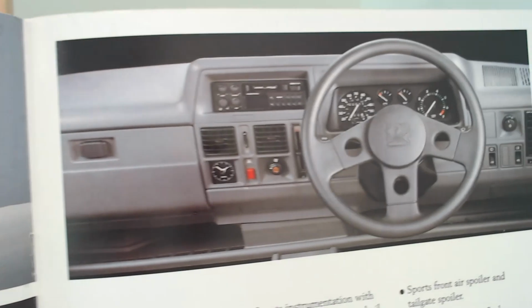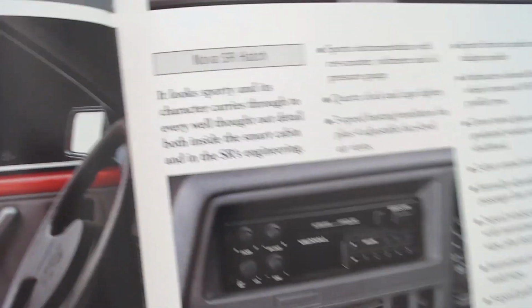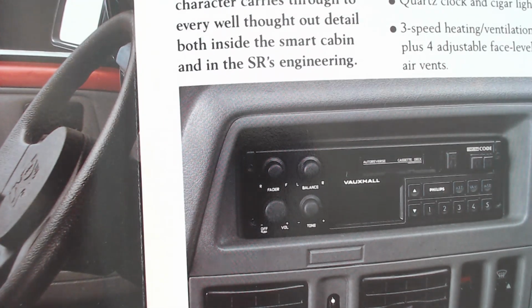The dash itself looks a bit more sporty. We've got a rev counter now, a bit more of a sporty steering wheel, and it looks like a little bit of a nicer radio cassette player. We'll certainly have a look at that. I think there is another picture here of that. So certainly a bit more of an upgrade there.